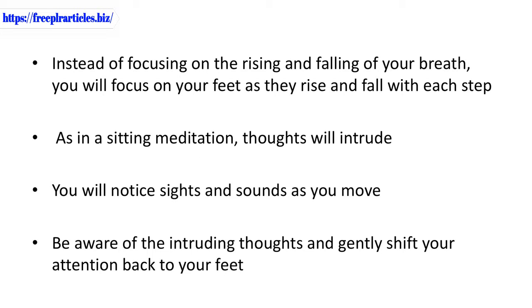Instead of focusing on the rising and falling of your breath, you will focus on your feet as they rise and fall with each step. Be aware of your body as it shifts its weight as you walk. As in a sitting meditation, thoughts will intrude. You will notice sights and sounds as you move. That's fine. Be aware of the intruding thoughts and gently shift your attention back to your feet.